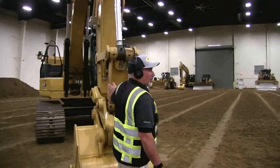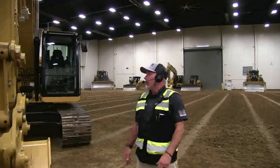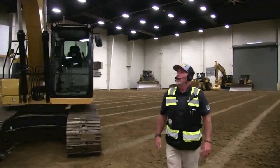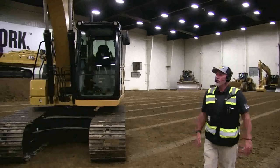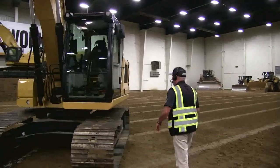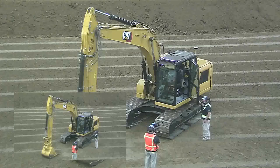So that's a little bit about the walk around on the machine. If you have any questions, we'll have a question and answer here at the end of our session on this machine. Mainly we're going to get into the cab and check it out and see what's inside here. We're going to do a little demonstration of some grade and payload and everything else that this machine has to offer.